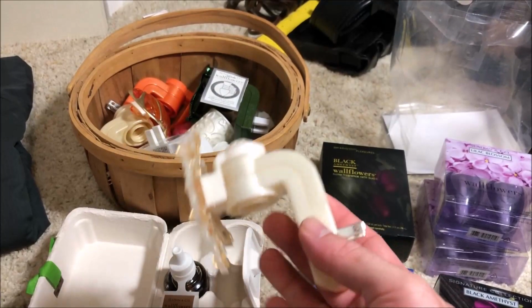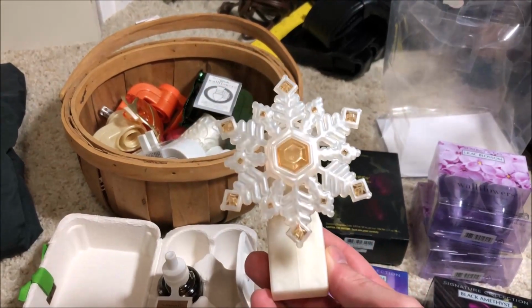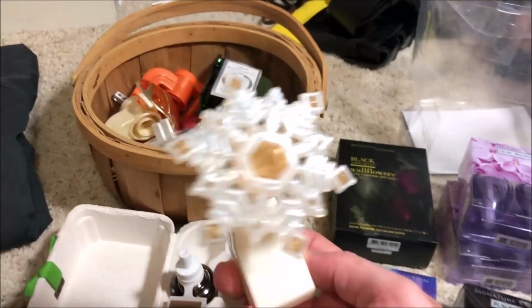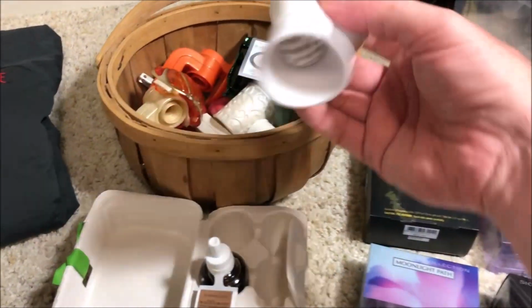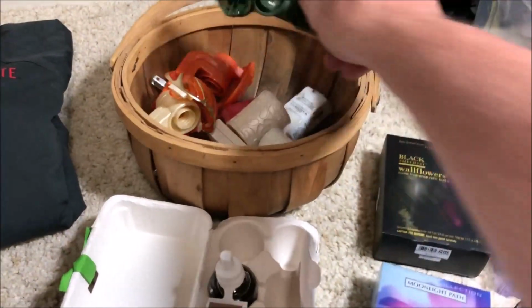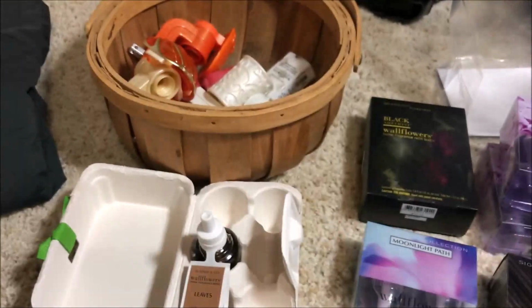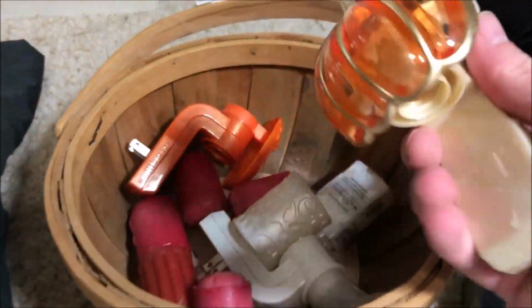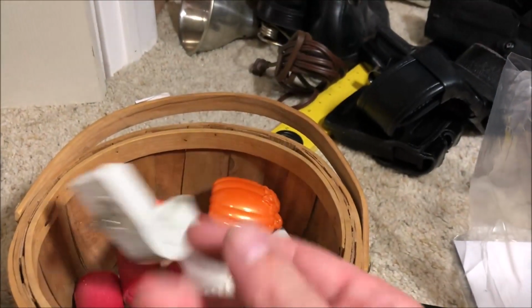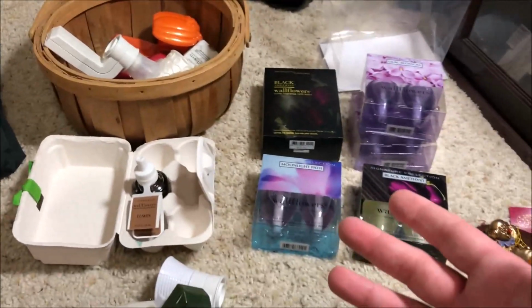Looks like these things are going to sell for between $8 and $15 a piece, depending on how ornate they are. There's a snowflake one. There's one that looks like that. I'm not sure. It looks like a basket or something. This one's still got the tag on. It's like a shiny leaf. There's some Halloween ones in there. You can see there's a pumpkin. And then one that looks like a flower head. So we should do really well on this lot.